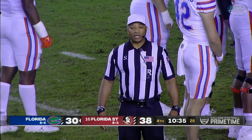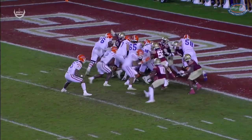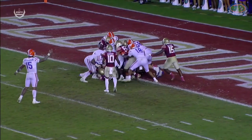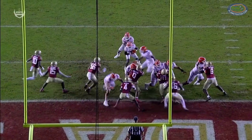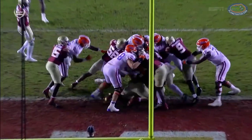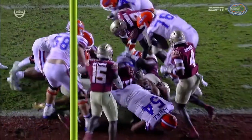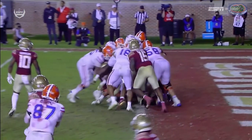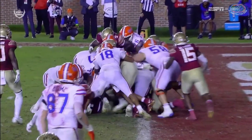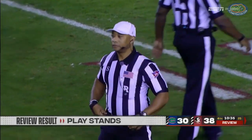The previous play is under video review. Touchdown, so you need indisputable video evidence to overturn the call. Are we able to see the football? Right now, it's just a big pile of mush inside. There's no indisputable video evidence that can overturn that. This play's going to hold. The ruling on the field stands. Touchdown.